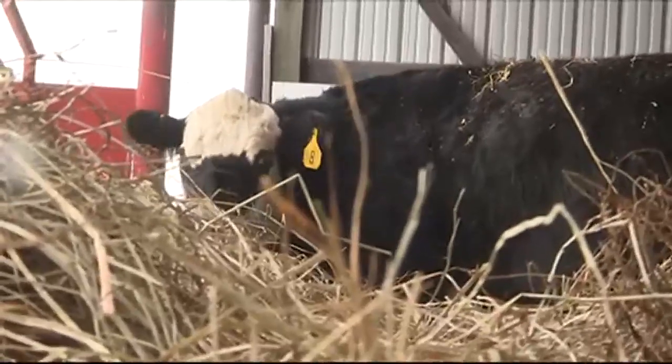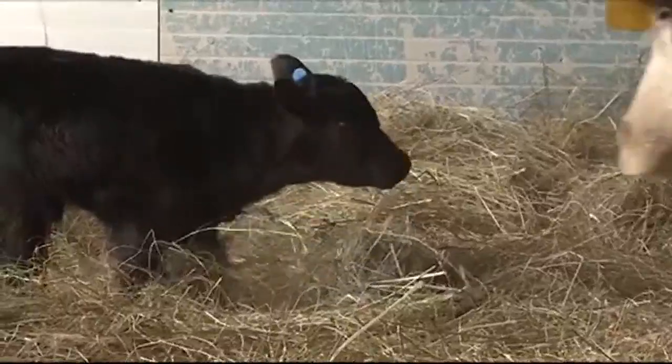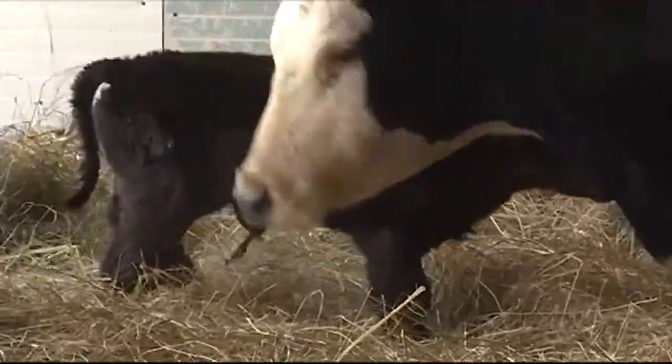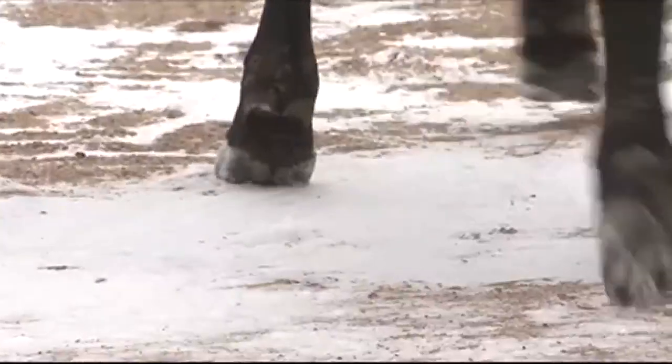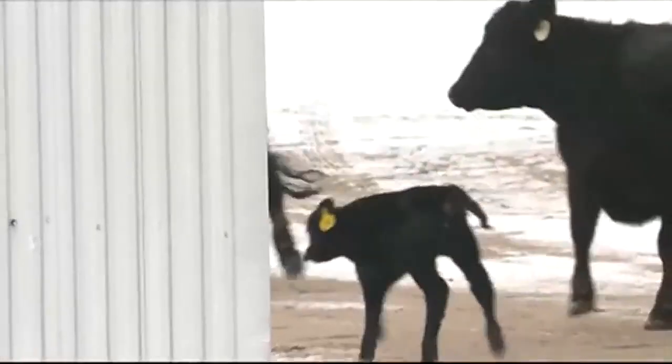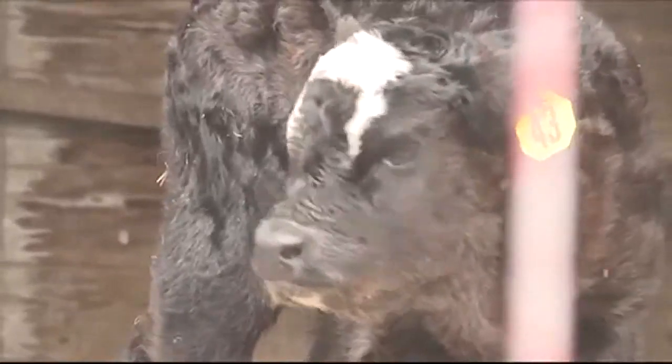Farney says there's lots of ways to get calves out of the wind and the cold, from barns to calf boxes and even cars. Putting them on the floorboard of your pickup with the heater on. Otherwise, you really need to get towels on them, get them dried off. Wet is bad. Wet is really bad when it comes to keeping them warm.